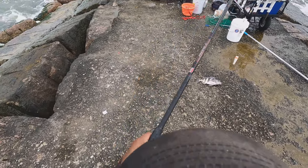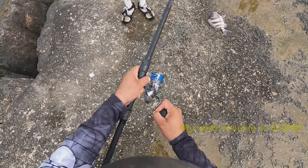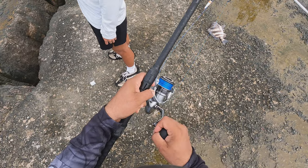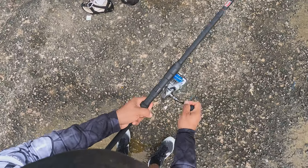My reel is toast, man. It goes back. This reverse, look at this. Gotta get you a Kuba, man. All right, what's that? Oh man. Let's see if Jetty Man said he could fix it. Yeah, he probably could. It's just stuck on reverse. Damn it.